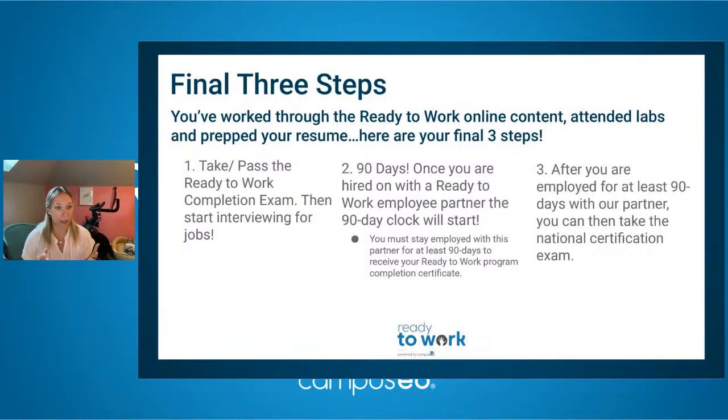And so you must be employed with our employer partner like Mass General Brigham for at least 90 days to receive your ready to work completion certificate. And then after those 90 days that you're hired on with our employer partner, you can then take the national certification exam. So those 90 days are really put in place to make sure that the candidates that were hired are showing professionalism.